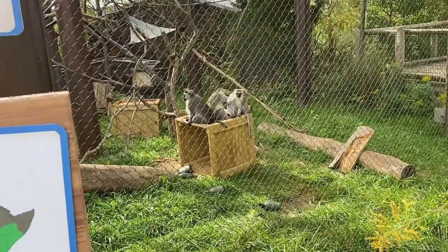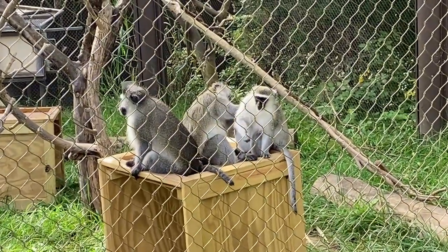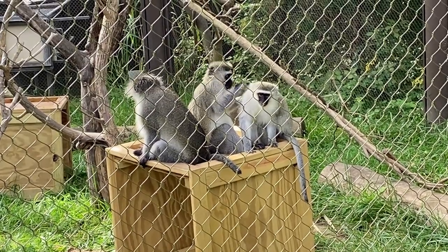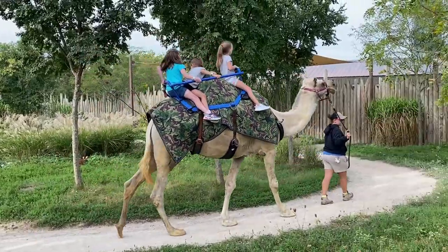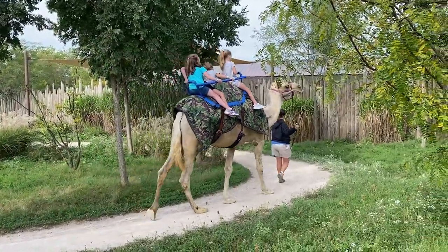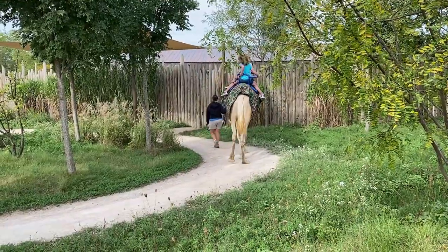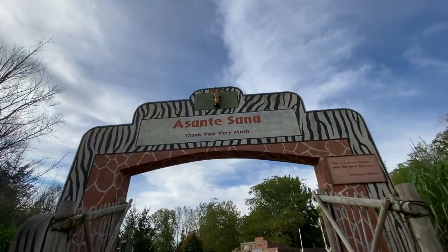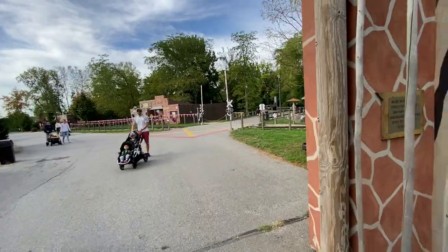The vervet monkeys. Camel rides for your little kitties here at the Columbus Zoo. Exiting the Heart of Africa. Now let's make our way over to see some reindeers, hopefully.